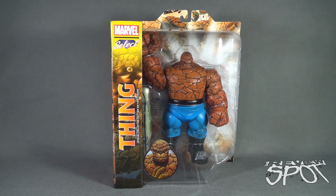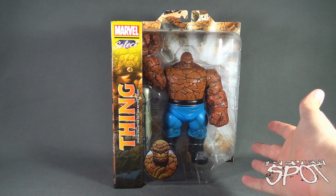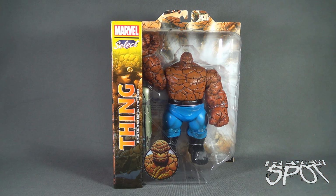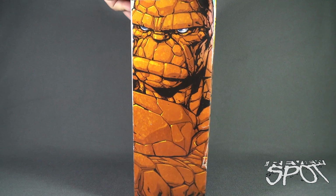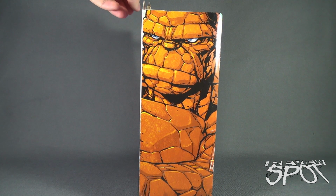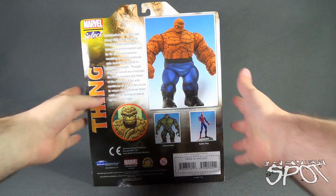Today on Toy Spot, we are having a look at the Diamond Select Toys Thing, the Special Collector's Edition action figure. Surprise, the Thing is a huge figure, so much so that the package itself is extremely heavy as well. Down below there's a picture of Thing featured. Also on the side there's once again an image of Thing. Just spin that around, and the back of the package shows the other figures available.